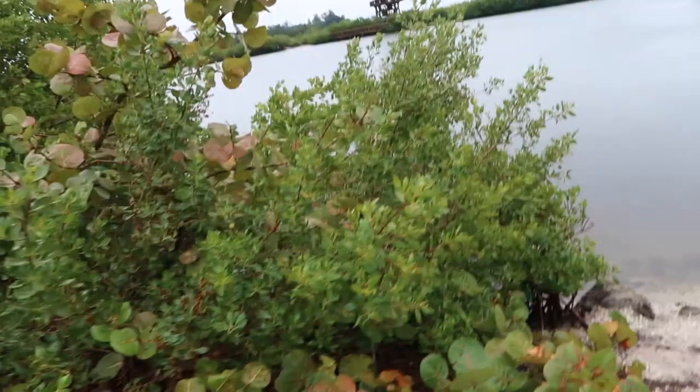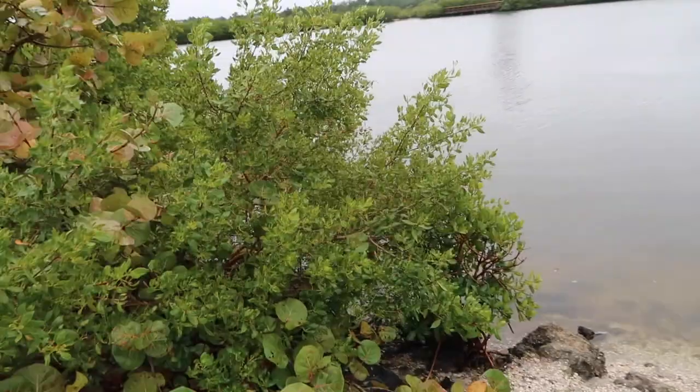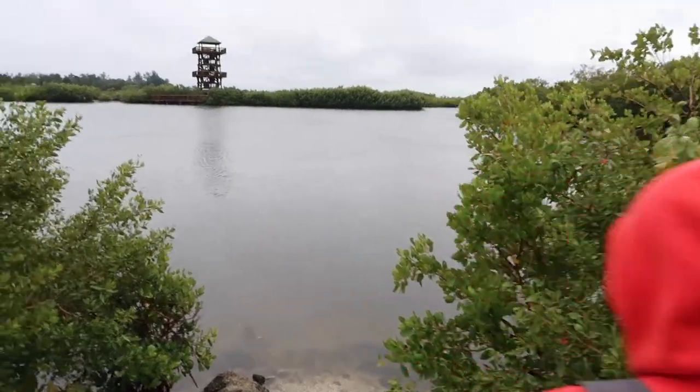Actually, there's a really nice view coming up. Let's take a look at this. Wow. Running down. That is beautiful. There's a tower here. Sure is. There's a way to get over to it, but I just don't know how. We should have got a map. Like, how does this not make you happy? I've got to do more of this.